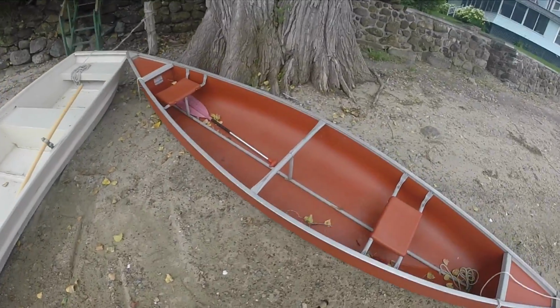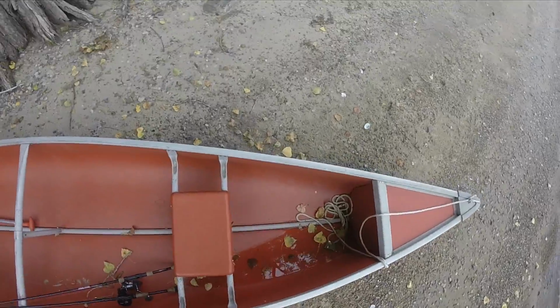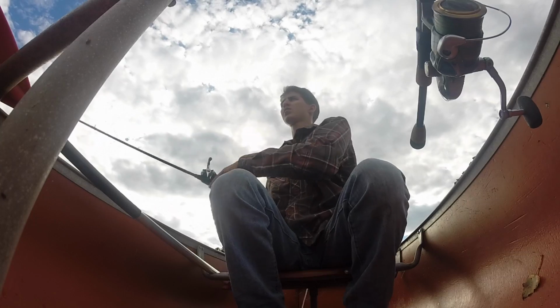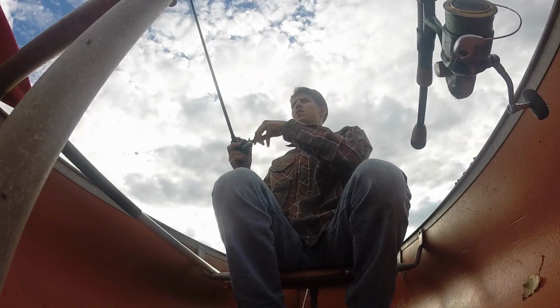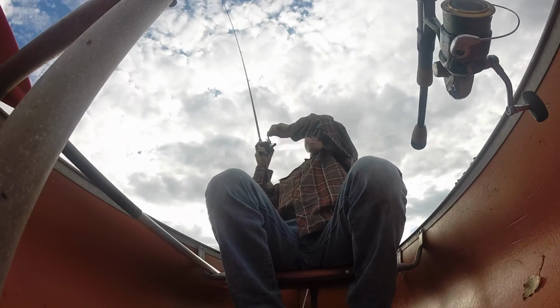Since we can't fish anymore on the real boat today, screw it, I'm still going. Ooh, got a little bit of water in the boat though. Gotta take that out. There he is, man.